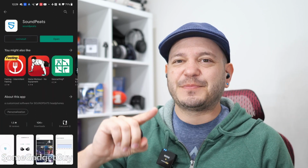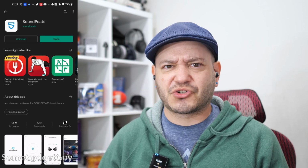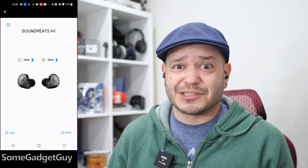And the other gripe, I can't get into the Soundpeats companion app. Registering a new account is kind of a mess, and the app won't let you do anything until you register. It looks like a cool app. I genuinely don't know what's in there or how it works. Again, I'm real happy I can do all the controls for these earbuds on the earbuds. All right, that's enough rambling for me.